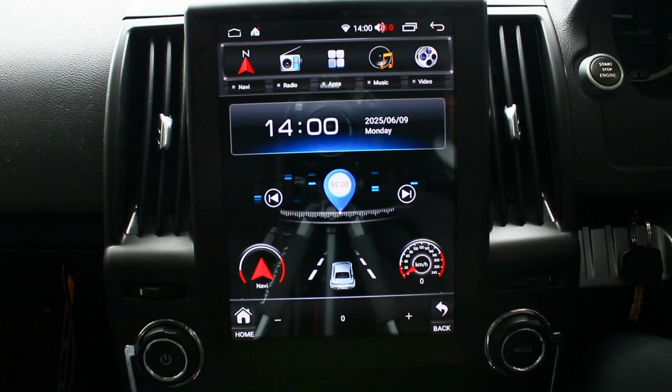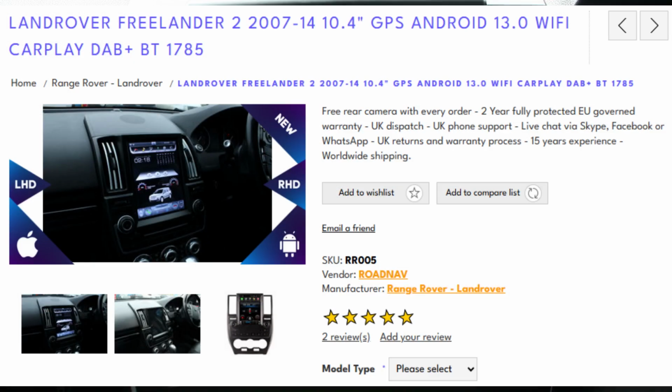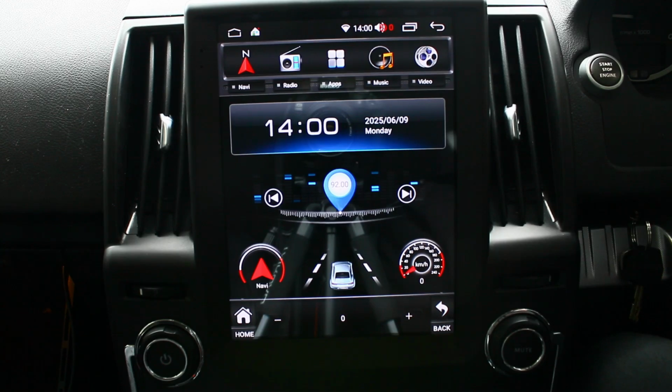I'm just going to show you the latest update we've got onto this Freelander 2. We have got a couple of videos on our YouTube channel already of the 10.4 inch screen, but what we like to do is, as a new product gets released in terms of the software and Android version, we just like to give you an update on there anyway. So this is our latest Android 14 system.